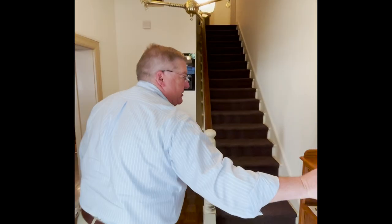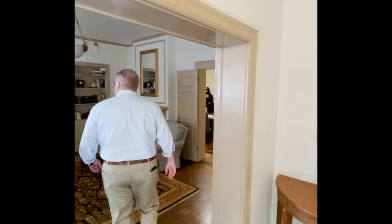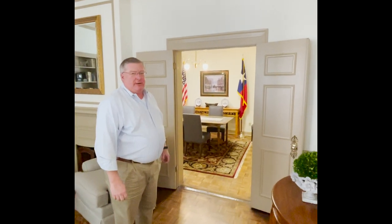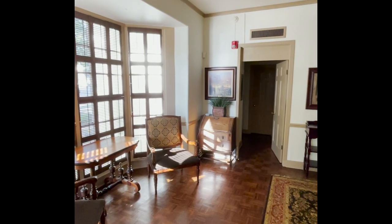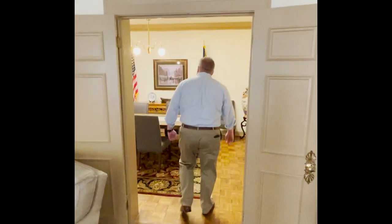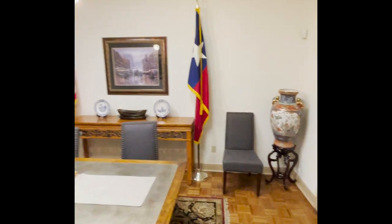the original house was just 3 rooms, and over the years it has had many interesting folks who have owned it and lived here, including a former governor, and also Sam Rayburn, who was later the Speaker of the United States House. When he was here in Austin, the Speaker of the Texas House, Mr. Sam, lived here. So we have a lot of history. If you'll come on back, I'll show you the remaining part of the building.